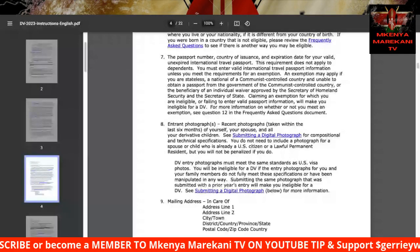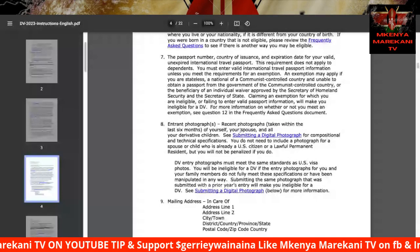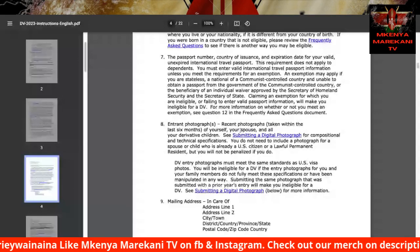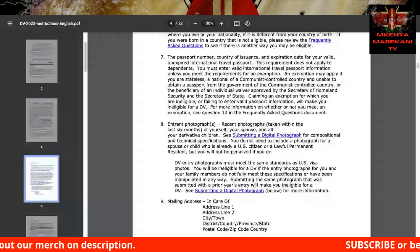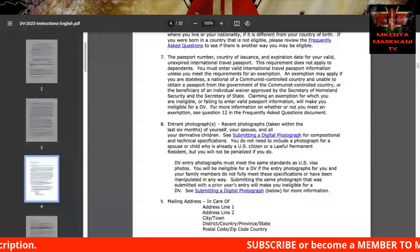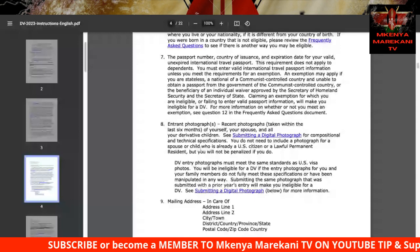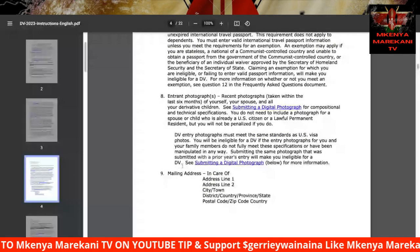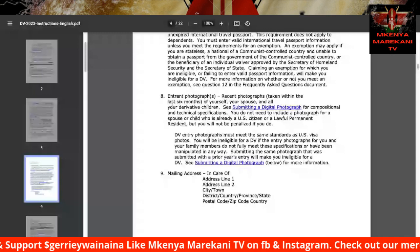Your photograph must be recent, taken within the last 6 months. But I always tell people to be safe, just take it weeks before you apply, because some people undergo major changes in terms of weight, or you got a scar, things do happen. So I always emphasize that your photograph should be most recent, because they want to see you are the same person in the photograph. If you have any question on the entrance photographs, I have done a detailed video in one of my past videos, so just go back and check it.